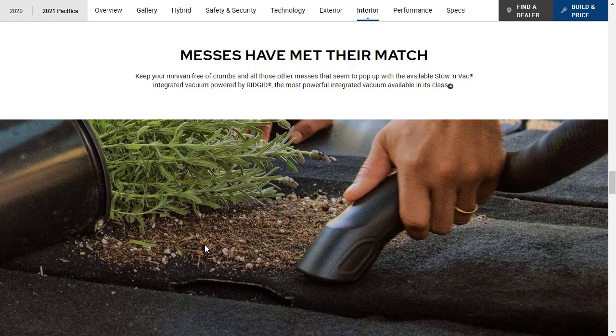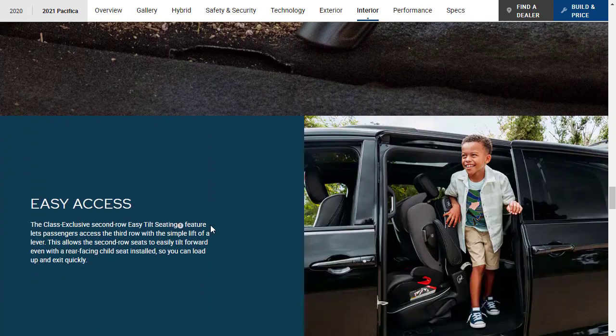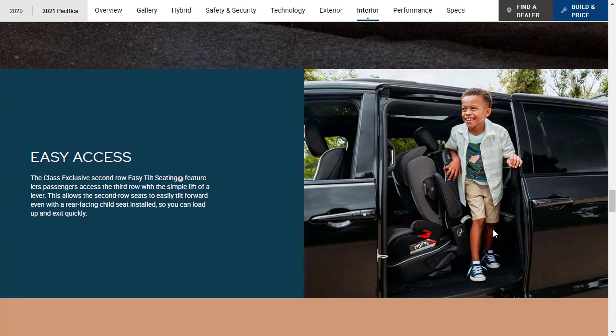Oh, check it out, right? The available Stow 'n Vac integrated vacuum system powered by Rigid. And then what do you have here? The class exclusive second row easy tilt seating system. See how this young man's coming out of the third row, but this second row seat tilts forward to make his ingress and egress easier.